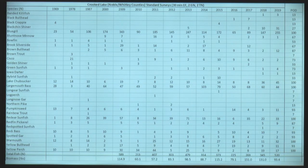Okay, fish communities, and I know you cannot read that. What I provided you, like I said, is that we did surveys out there consistently from 2009 all the way to 2019. Every year we did a fish survey out there: 2 gill nets, 2 trap nets, and 30 minutes of electrofishing. There's also some historical data dating all the way back to 1969, with 1978 and 1987 there. So we have a pretty wide range of historical fish data.